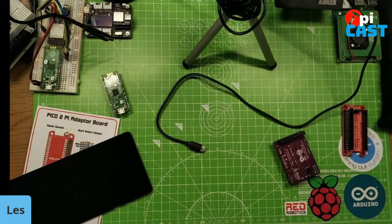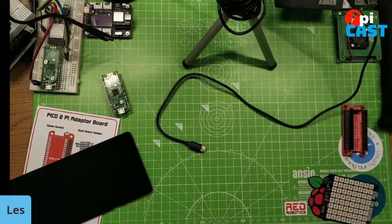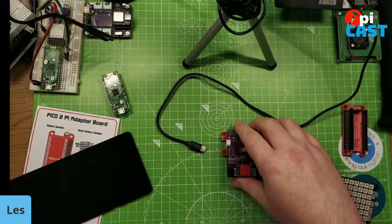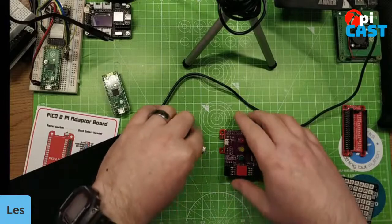And as Ben can attest to, back in the day, sound like we're old men now in the pub having a pint. If only. That'd be great, wouldn't it? We used to do the Pi Academy sessions, the Raspberry Pi Foundation, with this board and teach teachers how to make robots and weird and wonderful things with it.